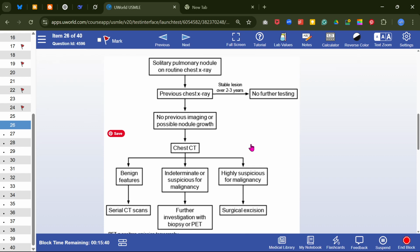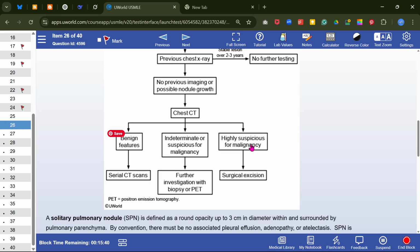Okay, look at the flowchart. Solitary pulmonary nodule on chest X-ray. Previous chest X-ray, stable lesion over 2 to 3 years: no further testing is needed. No previous imaging or possible nodule growth: CT chest. If benign features, serial CT scan. If indeterminate or suspicious for malignancy, further investigation with biopsy or PET, positron emission tomography. Highly suspicious for malignancy, surgical excision.